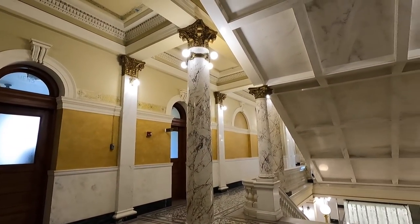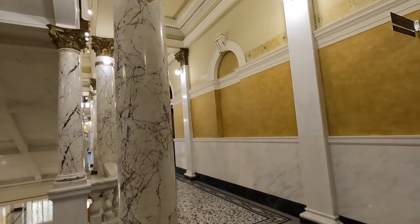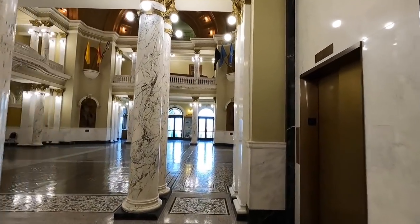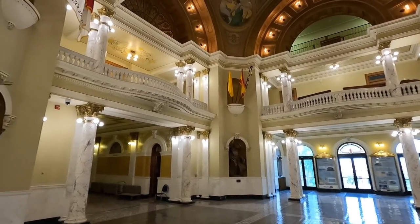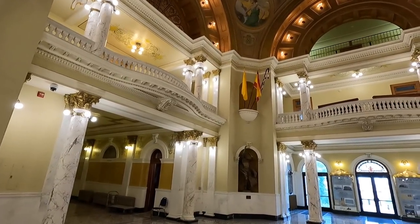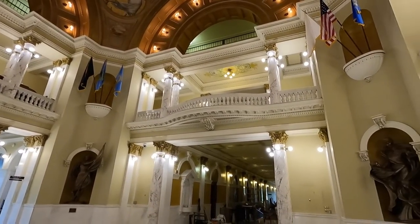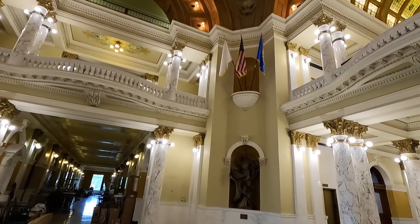The echoes these places make here, it's cool. Wow, look at the white marble, I guess, huh? Whoa. Look how bright. You know, a lot of these capitols are so dark. Wow. Got the gold leaf color on all the pillars. The security guard said they've been working on this for quite a while. Some of these areas are under construction.